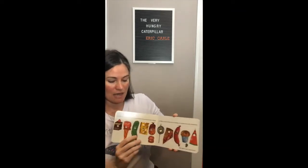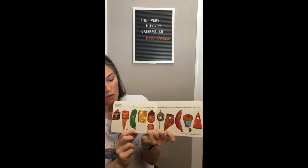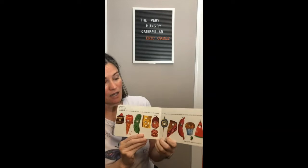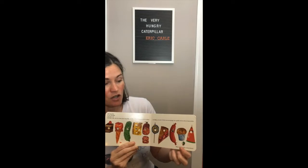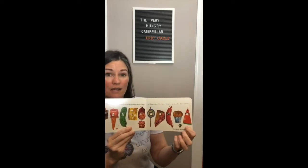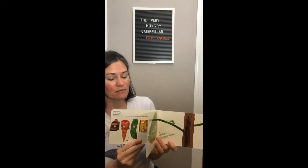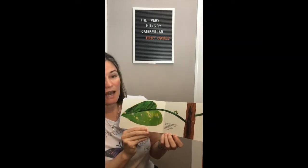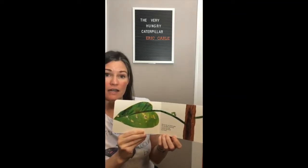On Saturday, he ate through 1 piece of chocolate cake, 1 ice cream cone, 1 pickle, 1 slice of Swiss cheese, 1 slice of salami, 1 lollipop, 1 piece of cherry pie, 1 sausage, 1 cupcake, and 1 slice of watermelon. That night, he had a stomach ache. The next day was Sunday again. The caterpillar ate through 1 nice green leaf. After that, he felt much better.